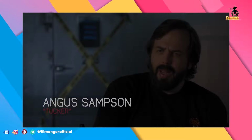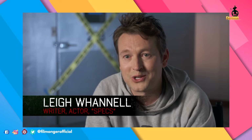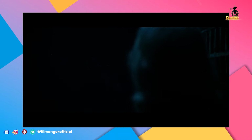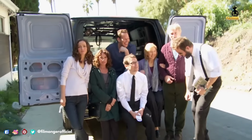The effects and makeup are just incredible. And as usual, the team at Fractured has really gone all out and given us our most unique looking demon yet. The Insidious franchise has been around for over 10 years and isn't going to be stopping just yet.